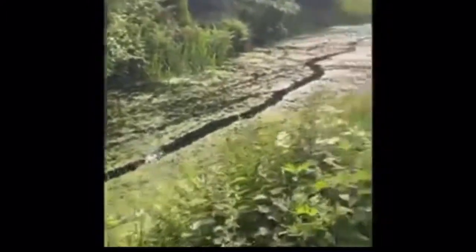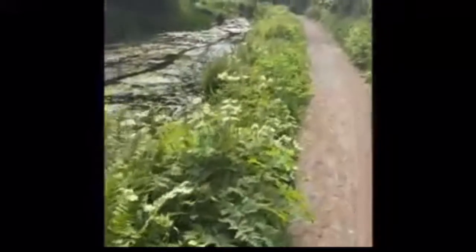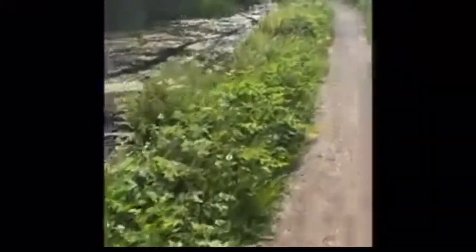Not a bad place to live. Just coming down into Amber Gate now. A gorgeous walk along this reservoir. I'm tongue tied to here. A bit slow.